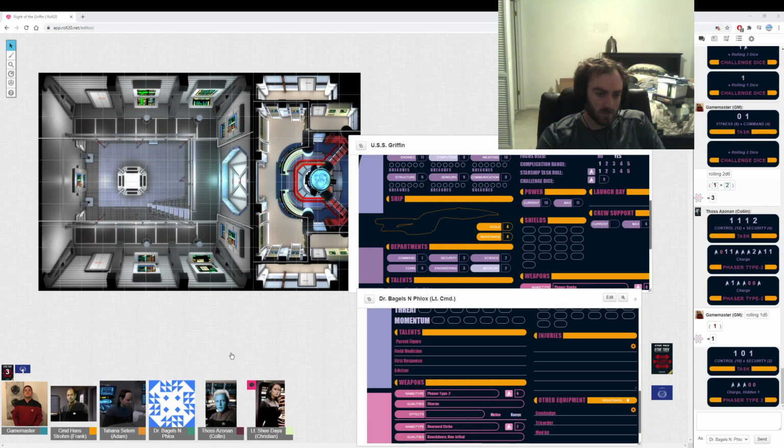Okay. Maybe you want to aim, or maybe you want an area effect. Definitely good, especially against not that notable NPCs. Sure. I mean, just tell me what I need to do to make it happen. So this is going to be a control plus security task. First of all, you're going to take the minor action to prepare, which is you're going to charge up. Well, because you have a phaser type 2 or type 1.